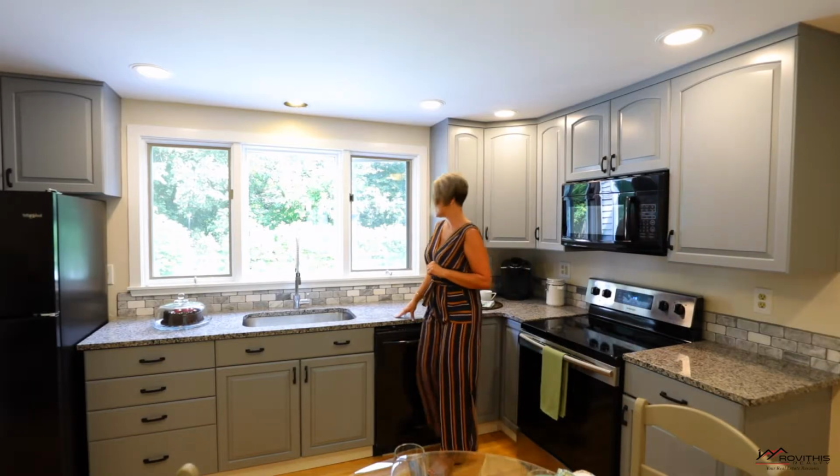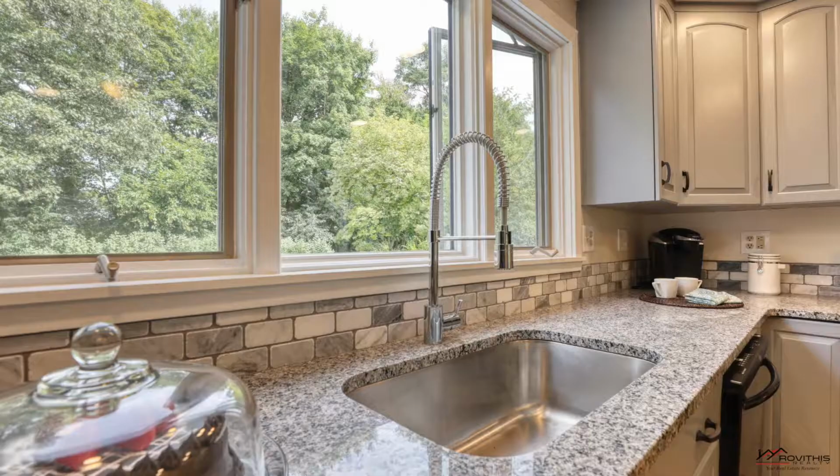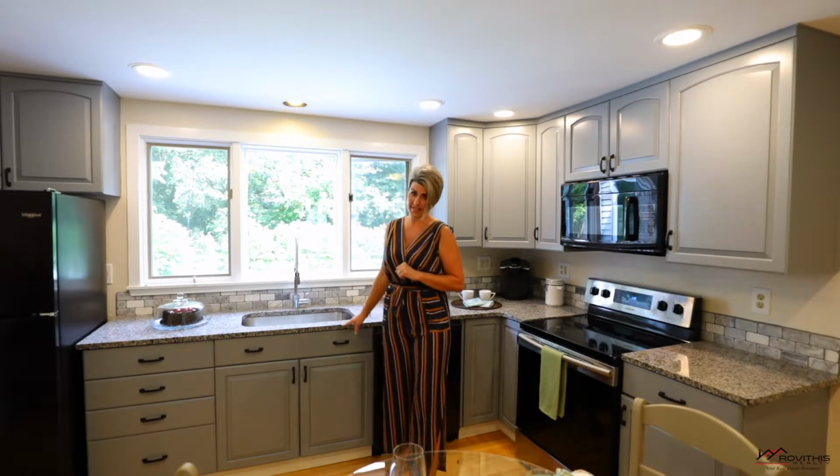And I love the subtle touches of the stone backsplash and the professional look of the high arc chrome faucet that are a modern kitchen must-have.